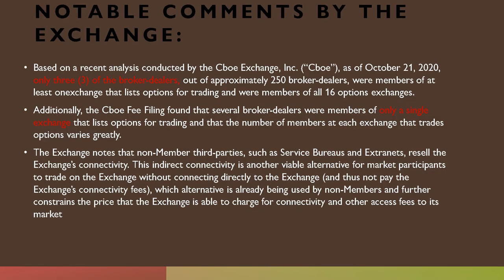So now, some notable comments by the exchange. Based on a recent analysis conducted by the Cboe Exchange, as of October 21st, 2020, only 3 out of 250 broker-dealers were members of at least one exchange that lists options for trading and were also members of all 16 option exchanges. Additionally, the Cboe fee filing found that several broker-dealers were members of only one exchange that lists options for trading, and that the number of members at each exchange that trades options varies greatly.